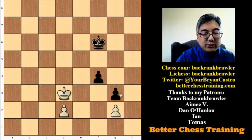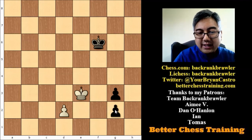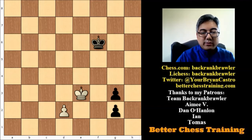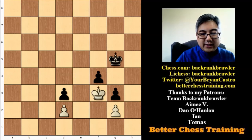Here's one of the last key moments: we cannot take this pawn on d3, because if we do, then f3 wins. King to e3, and here f takes g2, and black is one move too fast for white. So going back, after f4, we have to play king to e4. And here, king to g5 is forced, and king to f3.